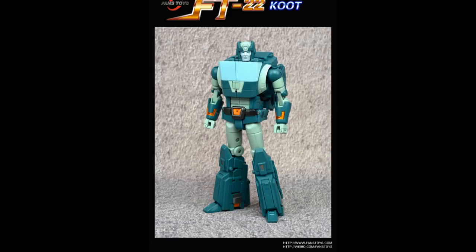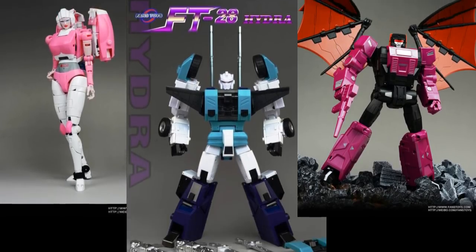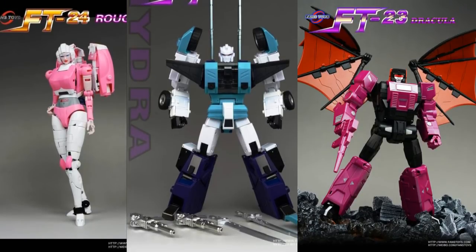Now that's been my theory for a while, and everything that's going on play by play looks like that's what's going on. Now I remember watching in 2018 the three of these figures that came out, the Rouge, the Hydra, and the Dracula, and I know I've said this before, but I'm reiterating for the point because of the stuff going on right now. These three figures came out, they were on the shelves for 10 months or a year. Some of them were getting clearanced out. They all got reduced in price.